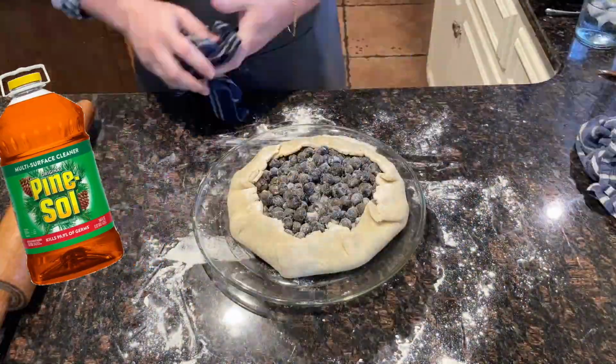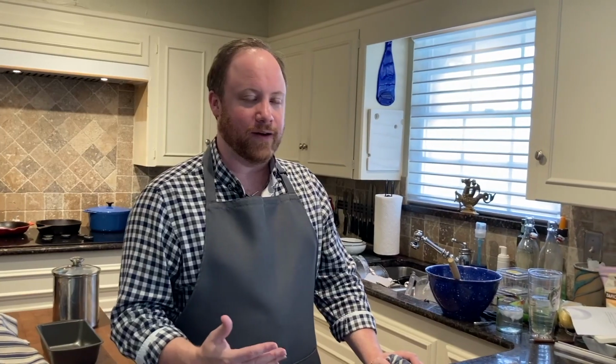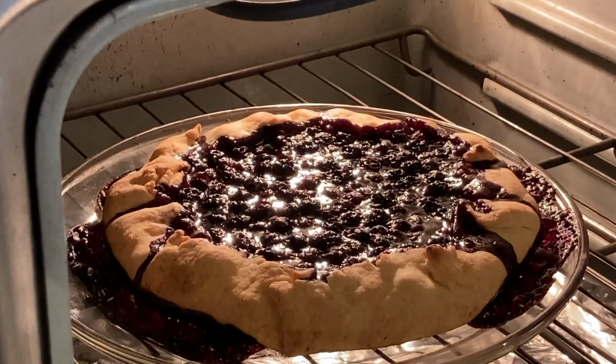This goes into a 400-degree oven for between 45 minutes and an hour. Just watch your crust. And you can make this with any fruit. I usually make it with apples.